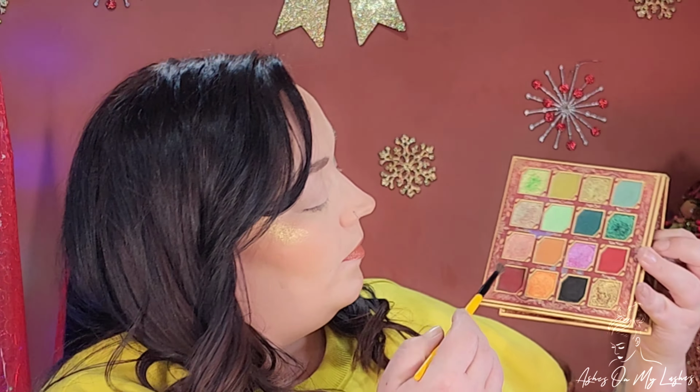Now going back in with my Sigma E54 medium sweeper brush, I'm picking up more of the Poinsettia shade, and I'm just using the packing side of this brush to really pack on that red pigment. I'm trying to deepen it up, and then I'll go back in and blend it out. But I'm just concentrating that into the outer part of my crease and that outer V. Now using my Singe Beauty EO2, I'm picking up the shade Hot Cocoa. It's like a deep brick red. It's so beautiful.